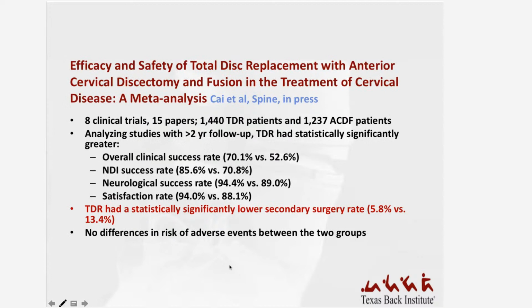And in this study, again, it was a meta-analysis, and they found that TDR had significantly lower secondary surgery rates of 5.8 versus greater than 11% for the fusion patient. That is impressive currently.